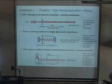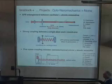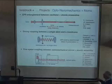Another challenge that we did together with the Caltech people was to ask the question, to what extent can we have a membrane as a nanomechanical oscillator, and using a high Q cavity, to what extent can we achieve strong coupling of the motion of an atom inside of an optical lattice, which is inside of a cavity, and then to a membrane.